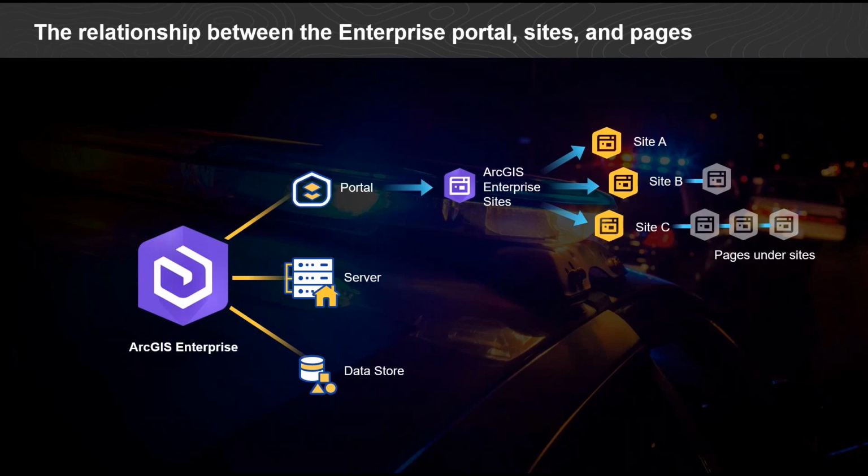So think about the site as a completely separate kind of website. So you've got google.com and esri.com and espn.com, all these different websites. So you could have as many different websites as you want that are powered off of ArcGIS Enterprise Sites, and then individual pages off of those sites.